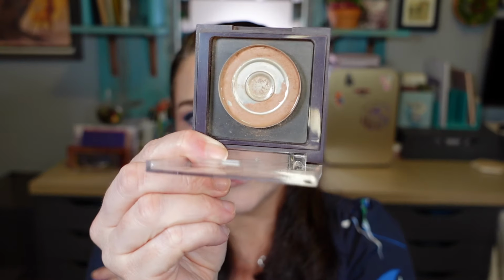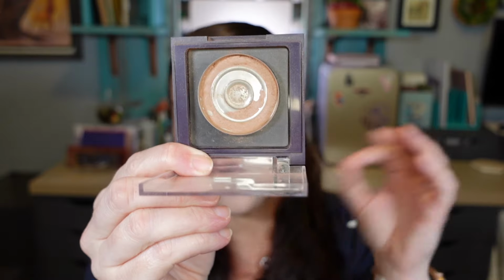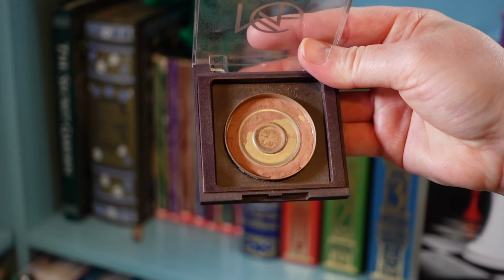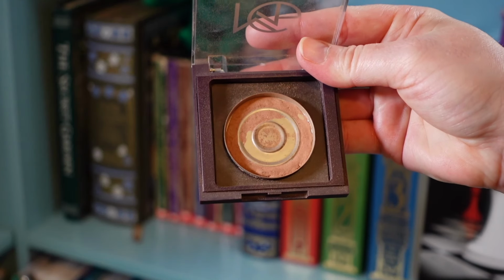So now we're looking at my blushes. I do have a goal to use up my Benefit Dallas blush. I have this rolled into a prompt for Deck of Panning for a 25 use goal. And look at how much product is left in there. I don't want to repress it yet. I almost feel like I want to try to use it up while it's in this configuration. I don't know if I'll need to repress it into the center, but this is so close to being done.